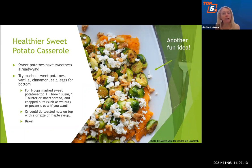You could try mashing the sweet potatoes with vanilla, cinnamon, salt, and eggs, and make that as a bottom layer. Then you could add a little brown sugar and a little of the Smart Spread. For the top, add toasted pecans or walnuts, or a drizzle of maple syrup, and then bake it, and it's really good. I've brought that recipe to a lot of potlucks, and people seem to really like it.